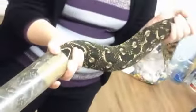They strike and they bite. There's a big myth that babies are more dangerous. Babies are as dangerous as adults. There's just less venom in the venom gland because it's not as big.